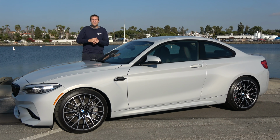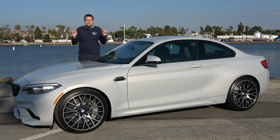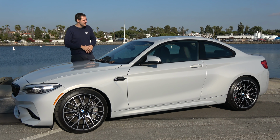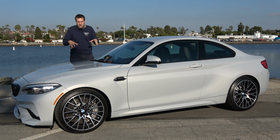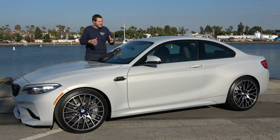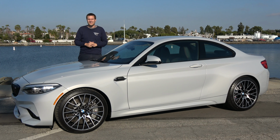This is the brand new BMW M2 Competition, and it is the best BMW M car, or at least it is for me, because I like performance cars that are precisely this size and not too big and bloated and overpowered like a lot of M cars. Today I'm going to show you around this car and show you why it's my favorite.